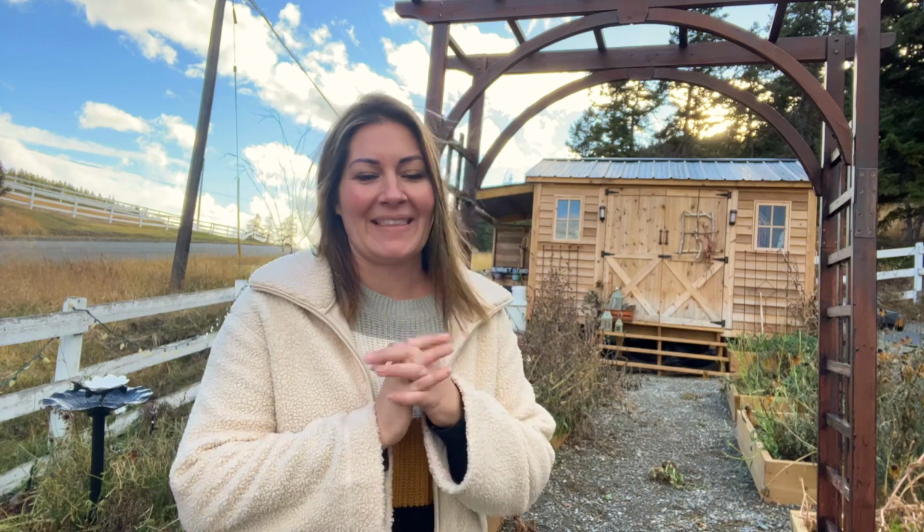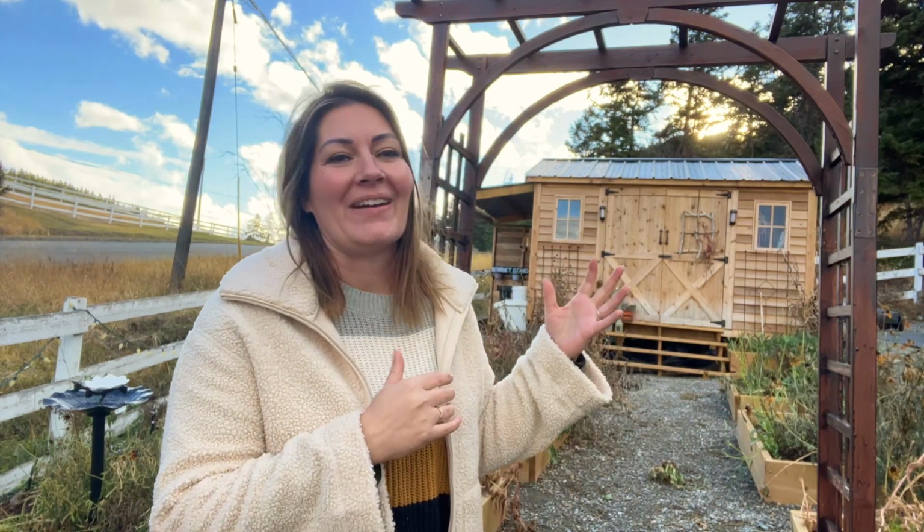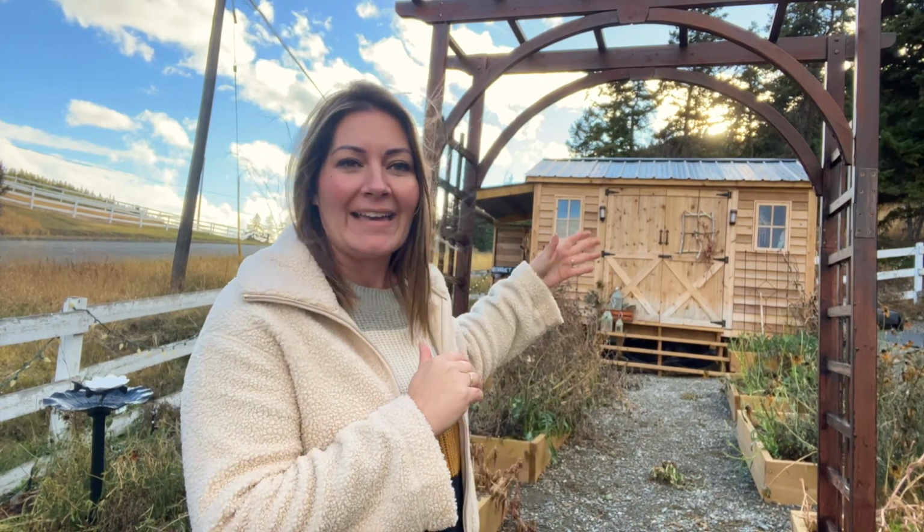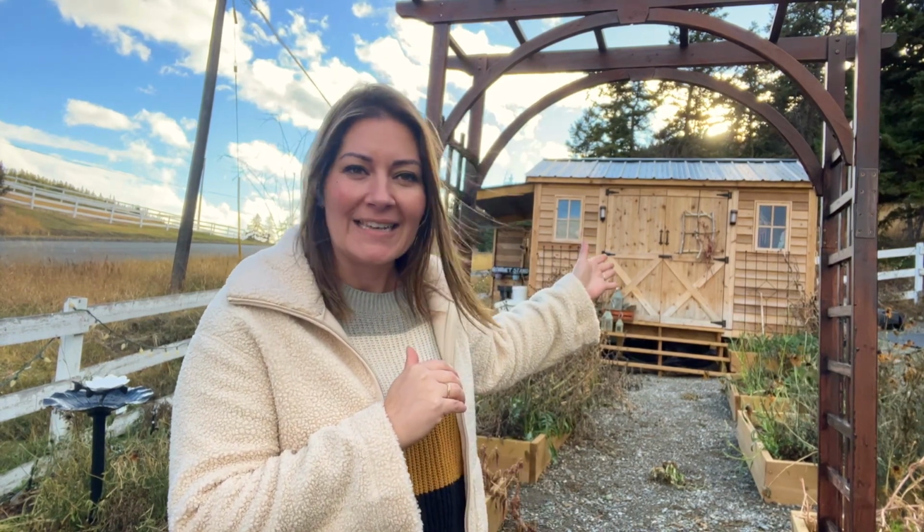We have an extremely windy day here, so I hope you can hear me. This is another spot that I have really enjoyed. We did this project this year, this little area. So this is my flower shed. I cut flowers for selling at a local store here in town. And I also dry and store a lot of my supplies in this shed, and it's been a lot of fun to decorate and landscape around.